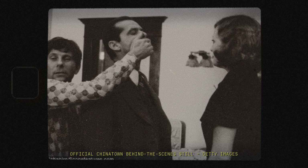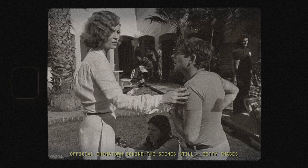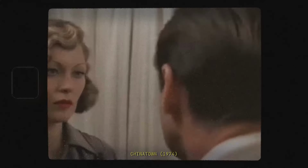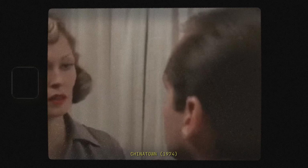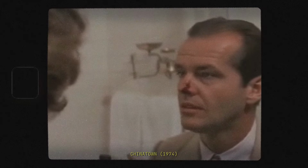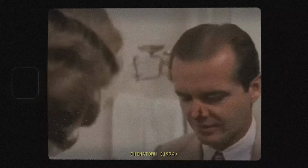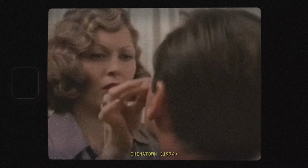Faye's performance earned her critical acclaim and solidified her status as one of Hollywood's leading actresses. However, most critics at the time focused on Jack's performance, undermining hers by focusing merely on how stunningly beautiful she was in the film. And she was. Her beauty has always been remarkable, but her portrayal of Evelyn Mulwray is one of the greatest performances of all time, showcasing her ability to convey complex emotions and maintain an enigmatic presence of mystery throughout the film.